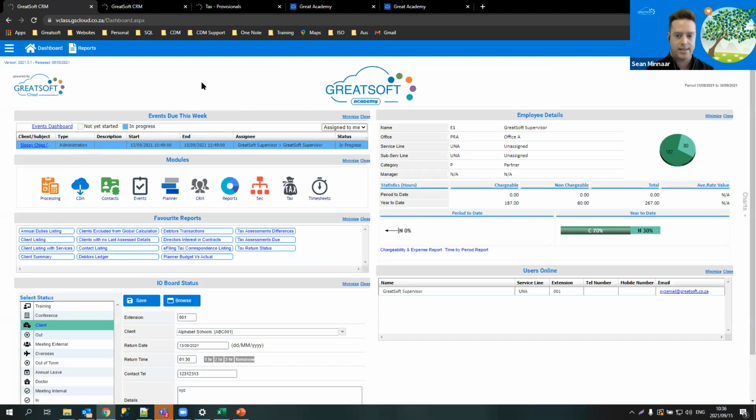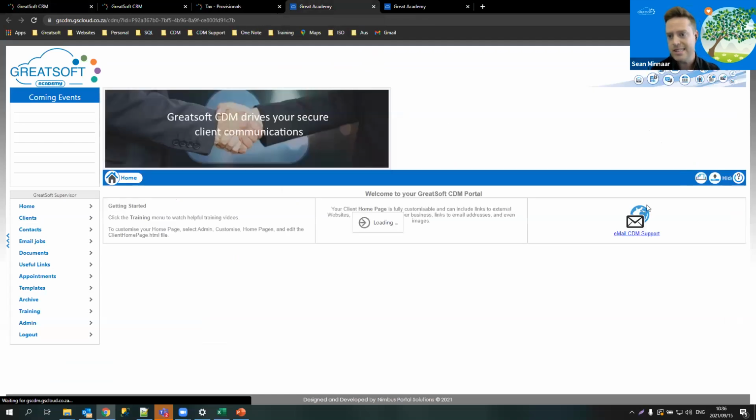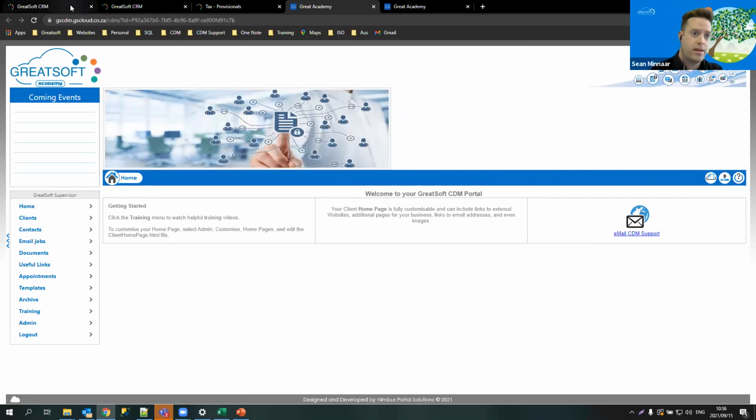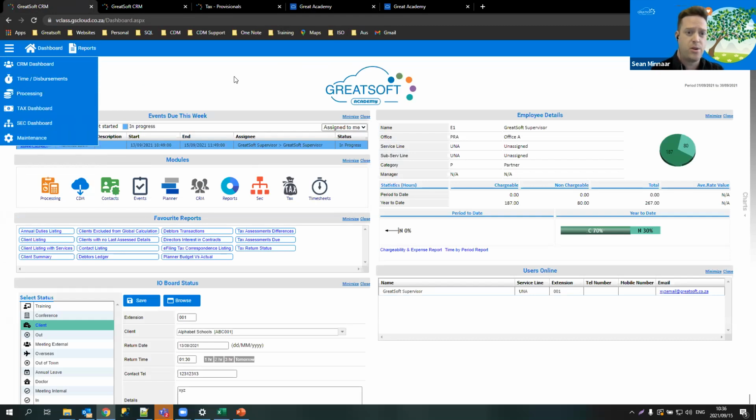Okay, what basically does that mean? So in essence, with regards to CDM, we have a connection between the CDM system and GreatSoft CRM. So here we can actually see the CDM system. You can see this is a separate system to the GreatSoft system, and CDM is used for document management. Okay, so what we do is within the GreatSoft system, we have full integration into CDM. This means that anything that you upload in the form of a document in the CRM section, the processing and tax and secretarial sections will automatically be pushed to and synced to the CDM system.